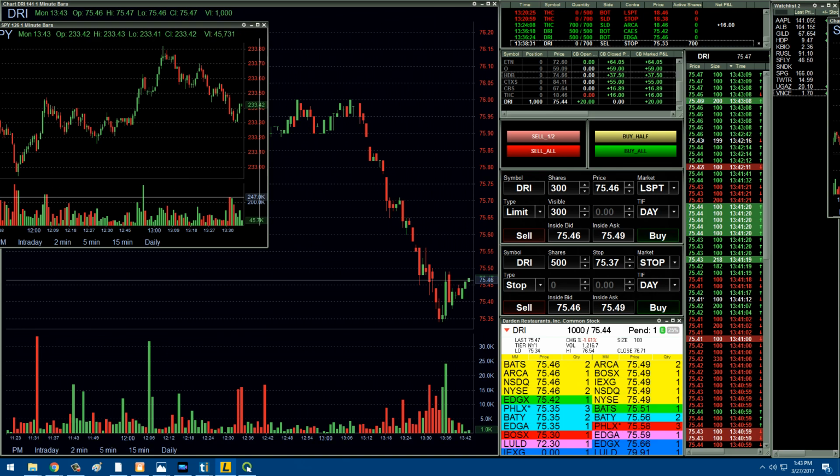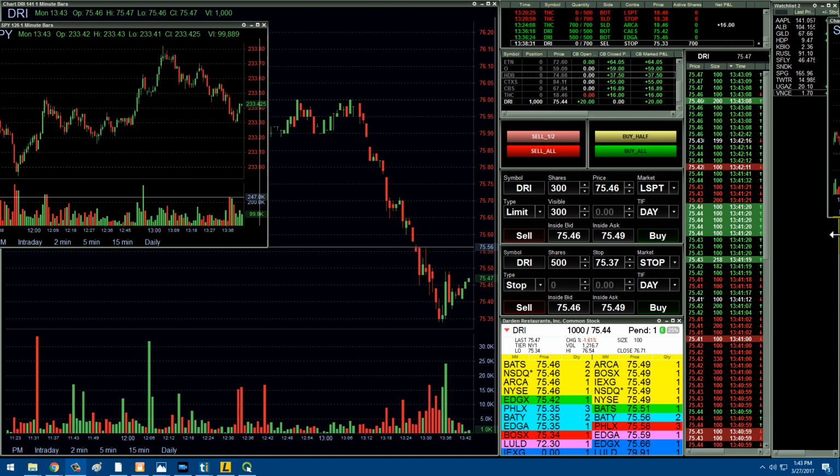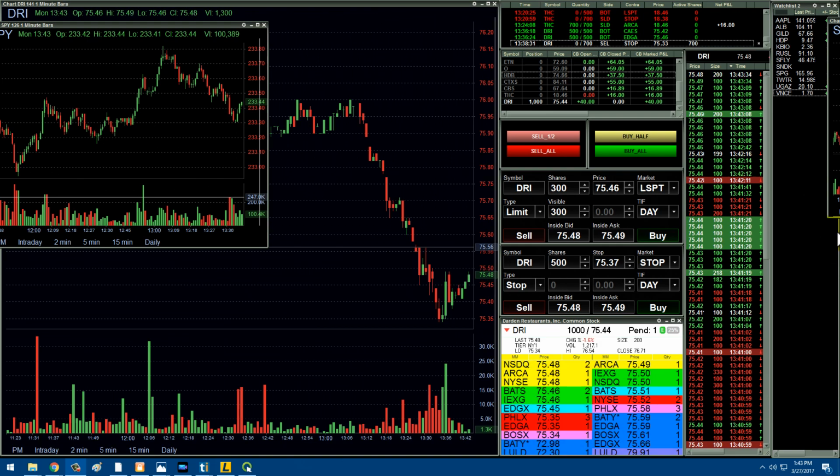75.51 is the 20. The 2 minute is 75.48, one cent away. But the 5 minute is 75.61. But right here is a good spot. Okay, still looking okay on the bid here. Well, it's about even now. Let's watch the SPY influence this past 75.50.